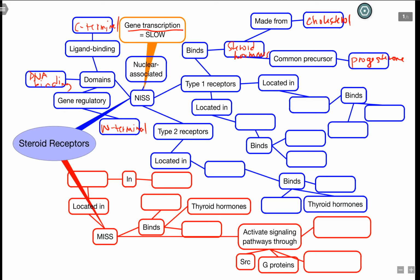Your type 1 receptors are located in the nucleus, not in the nuclear membrane or anything like that. They're within the nucleoplasm, and they bind estrogen and progesterone. In particular, if type 1 receptors are located in the cytoplasm, not within the nucleus, they will bind androgens, like your testosterone, and glucocorticoids. That would include your cortisol and your aldosterone, which is important for blood pressure regulation.